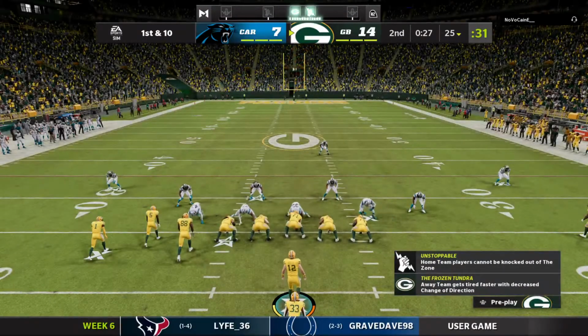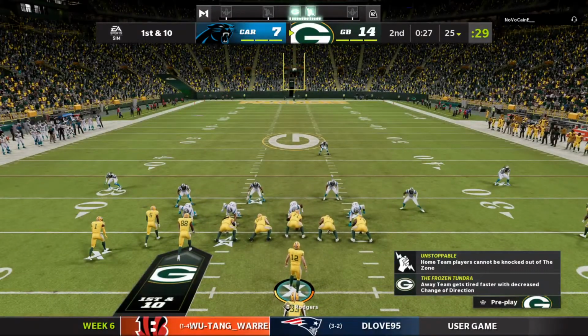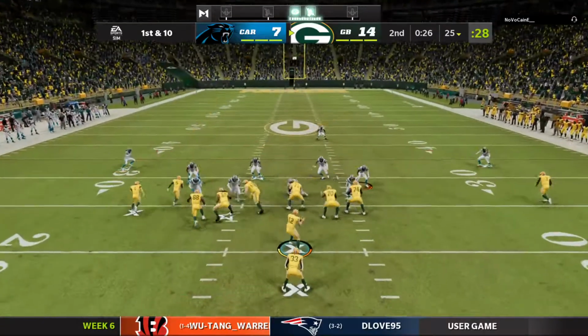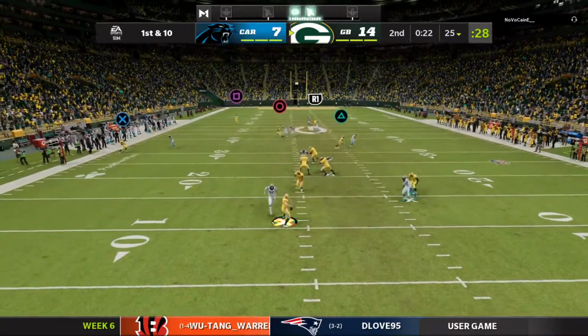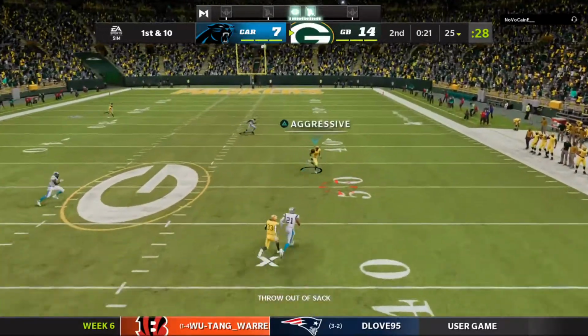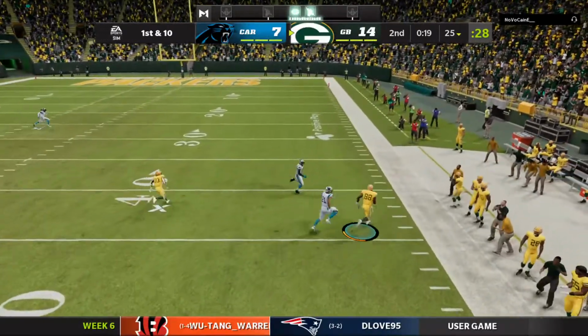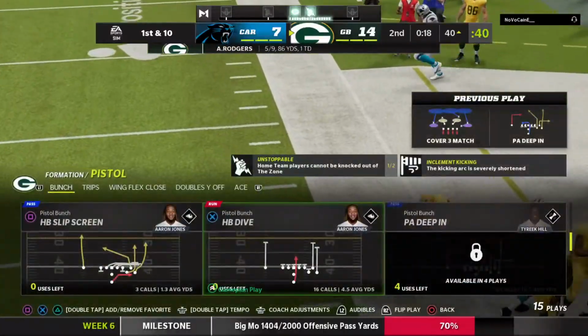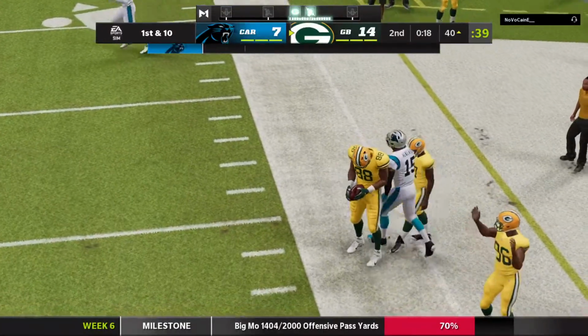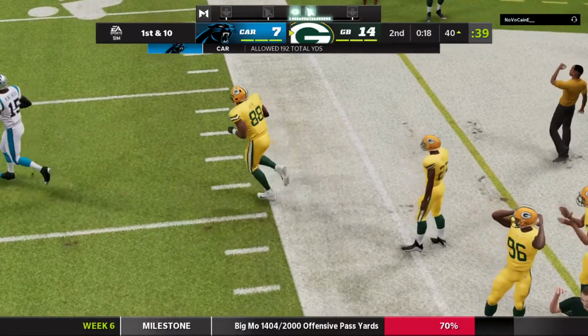About set to get this drive started, the Green Bay offense at the line. And with a 7-point lead, they'll likely look to take this to the locker room and not really press the issue. That's complete to the tight end, Akins. And he's able to get this to the 40-yard line before he's out of bounds. A big play that time through the air.